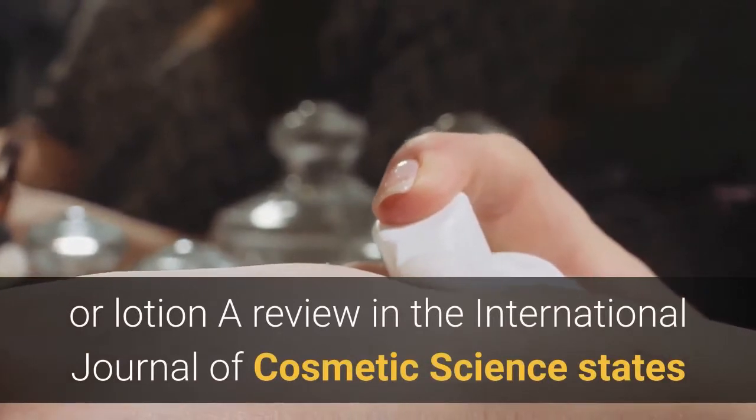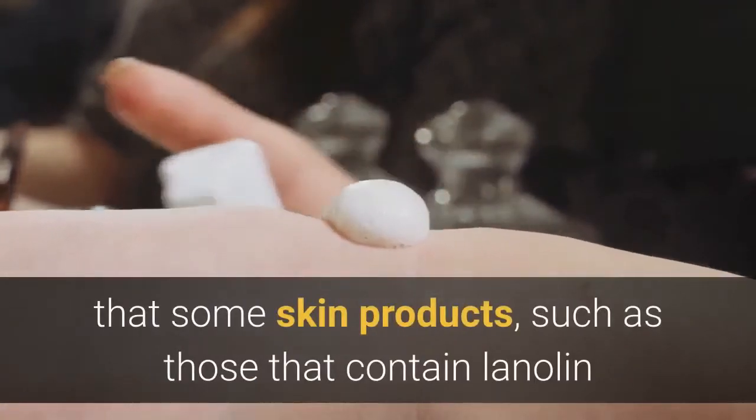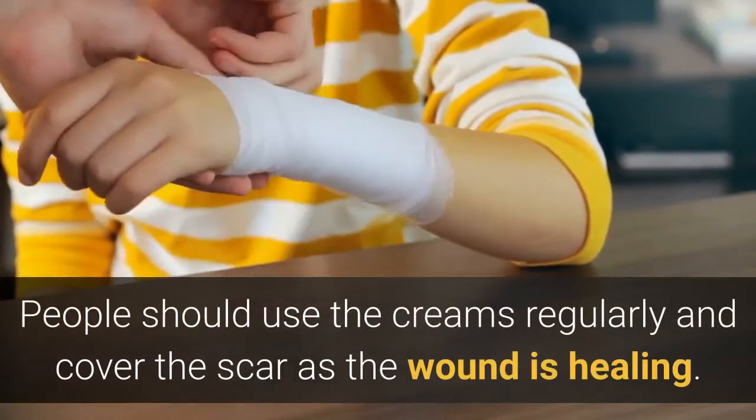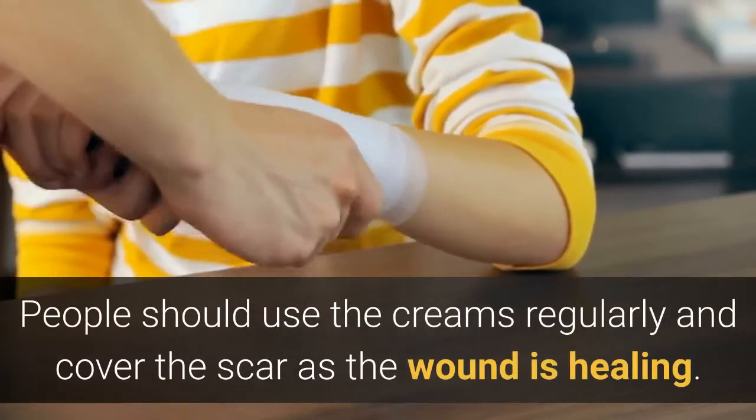A heavy skin cream or lotion. A review in the International Journal of Cosmetic Science states that some skin products, such as those that contain lanolin or petrolatum, may improve a scar's appearance. People should use the creams regularly and cover the scar as the wound is healing.